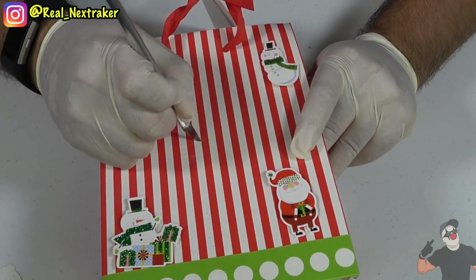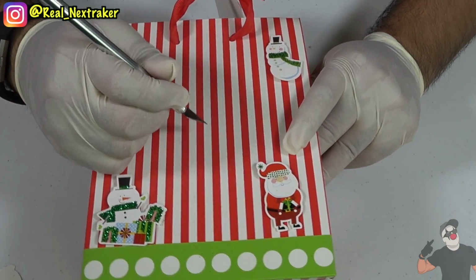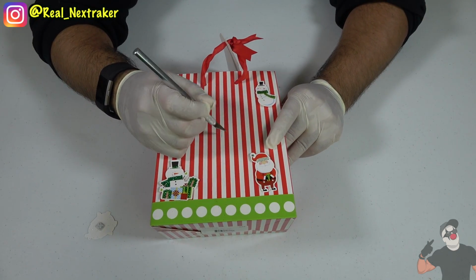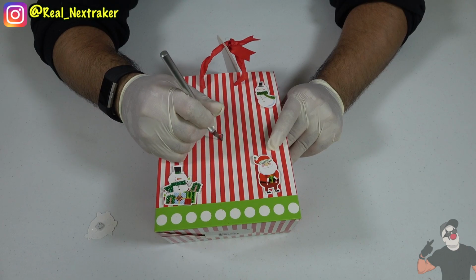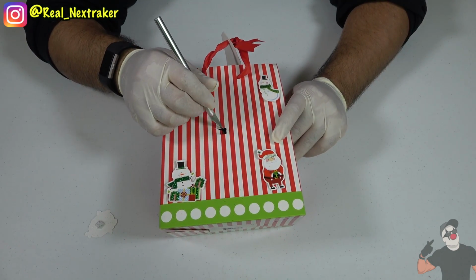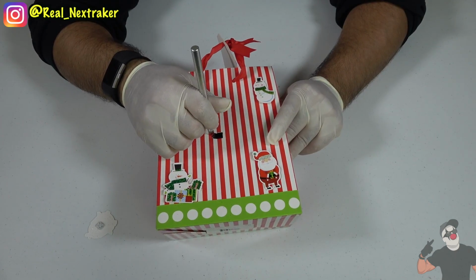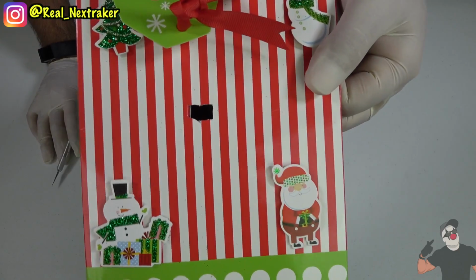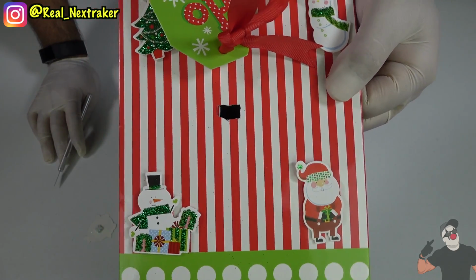Don't go in too deep, guys, because you don't want to damage what's inside. We definitely don't want to ruin our present. So cut yourself a little window. You guys don't have to cut it off, just be able to push it in. And now you can easily see inside. But it's quite dark, so you might have to use your phone for this.